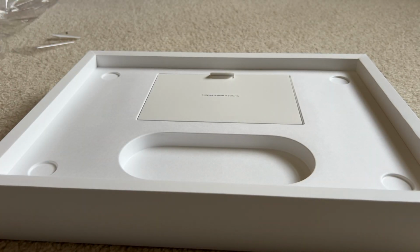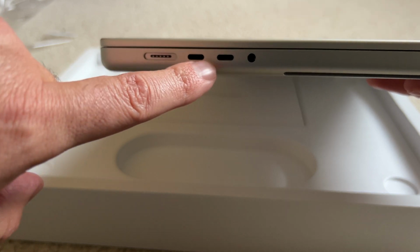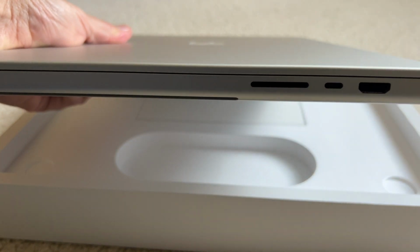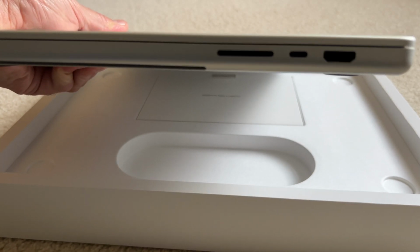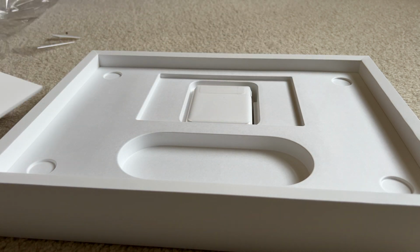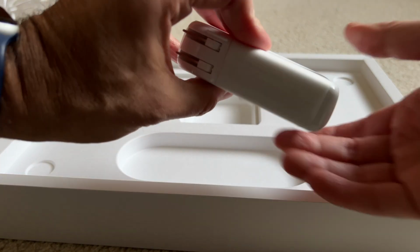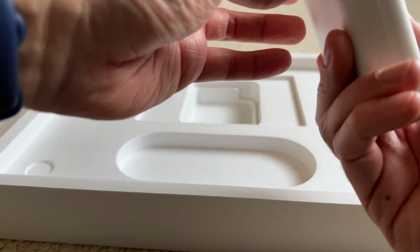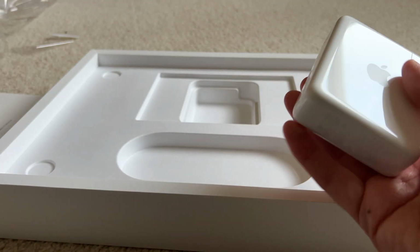And then the computer itself, on one side, has the MagSafe connector, and then two Thunderbolt 4 ports and a headphone jack. And then the other side gives you an HDMI port, another Thunderbolt 4, and then an SD card slot, which I probably won't use those ports too much. I'll just use the dongle because I need USB-A really, and that doesn't have it. But this is the power brick. This is 140 watt, and it's a new type of charger. It actually feels lighter than my old one. You just pull this tab here. Yep, has the Apple logo on it.